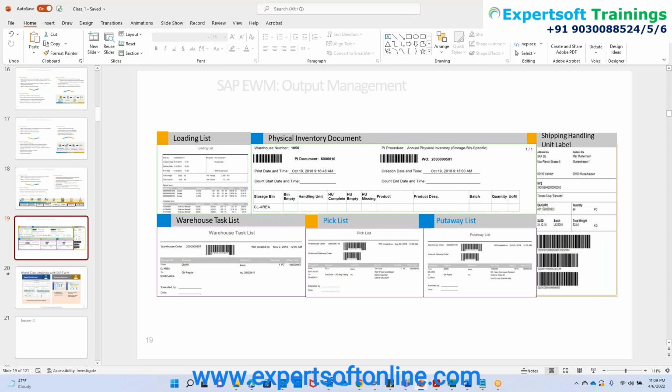Your view is appreciated, but the view I am trying to take is, having worked on vanilla EWM, the non-S4 EWM, I just wanted to see what the significance is, so that I can catch up with it. Naveen, if we can provide the environment, we will have one or two sessions on that to give you a screen walkthrough. Okay, that's fine. Thanks for your clarifications.